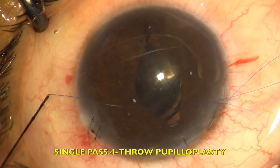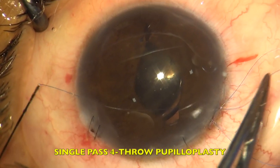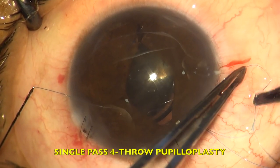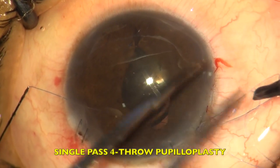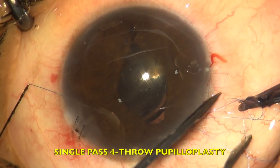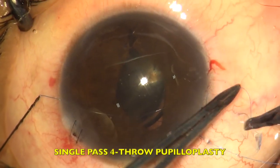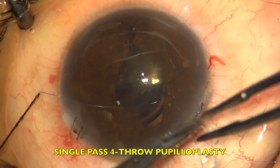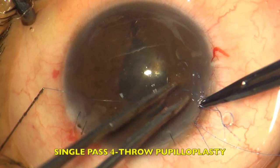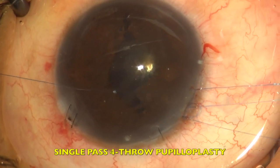It is not necessary for the surgeon to pass more than 4 throws, but if you take less than 4 throws, the suture knot opens up, because in this method of pupilloplasty, there is no securing knot. It's just an approximating knot which remains in position if you take 4 throws. But when you're taking the throws, and if you forget the counting, it is always better to take 1 or 2 throws extra to give the benefit of doubt so that the suture does not open up.